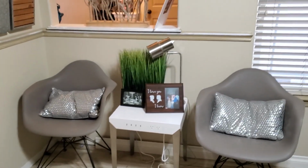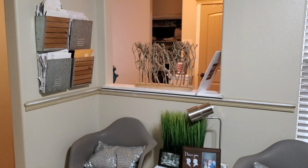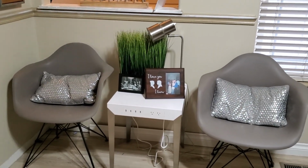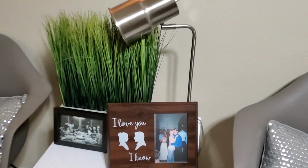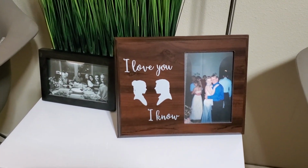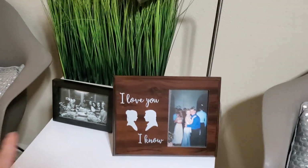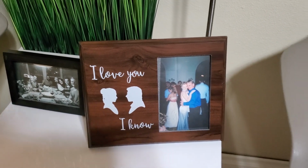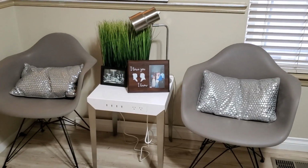It's very modern. I love taking modern elements and adding some old elements too, and putting something nerdy in here. So can you spot it? That's right. So "I love you, I know" is from Star Wars, and we have some great memories here. This is some of our best friends, and this is from our very first dance, I think, like forever ago. So yeah, there is some Star Wars influence there.